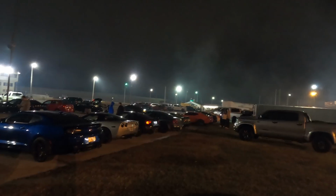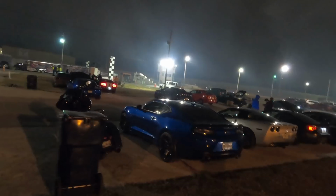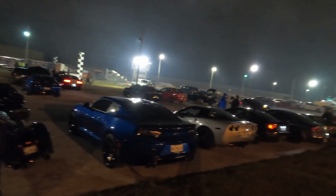Parking lot's almost full. Small chance of rain later, around midnight. This session runs from 8 p.m. till midnight, so hopefully we'll get through the session without any precipitation. Let's see if we can find some low 6-second cars to race.